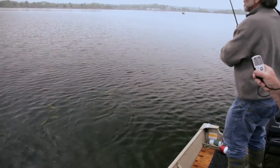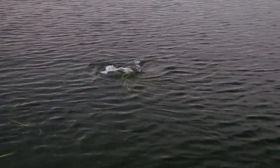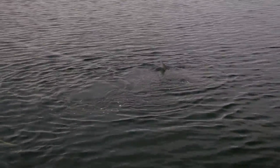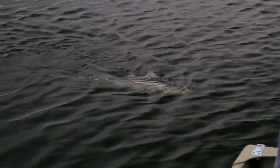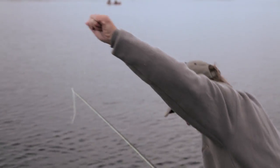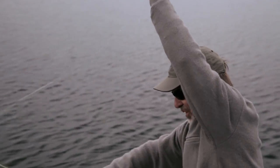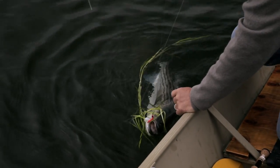The other thing you can do, a real good way of getting a fish like this in close, is to give some slack in here and reach over and grab the leader and let go of that slack. It takes all the tension off the tip of your rod. That's a pretty fish.